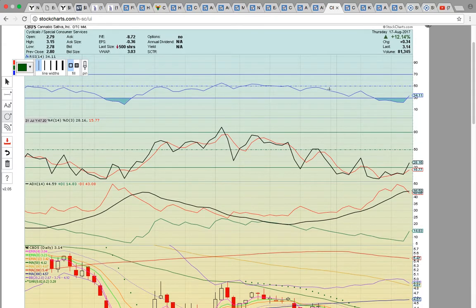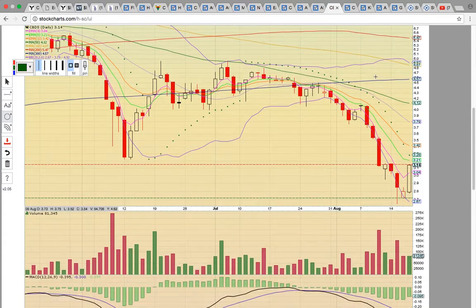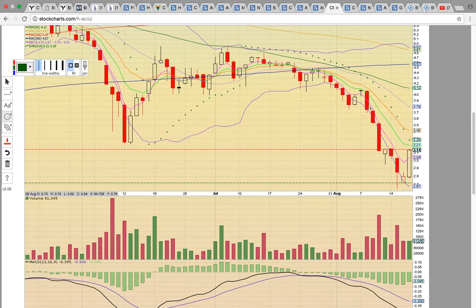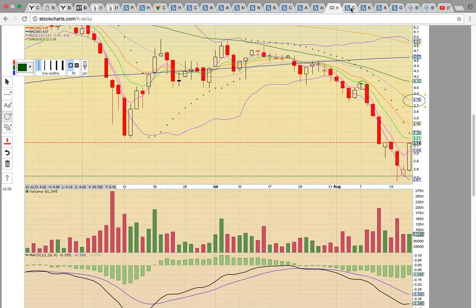If you look at CBDS here, this is a thinly traded stock, but it's one to keep an eye on. It had been following EMA 4 resistance lower, the pink line. It hasn't closed above that level since back here on the 7th, and it's got to close above that level today. If it can get back above EMA 8 at 321, it might make a run back up to the middle Bollinger Band. So keep an eye on CBDS.